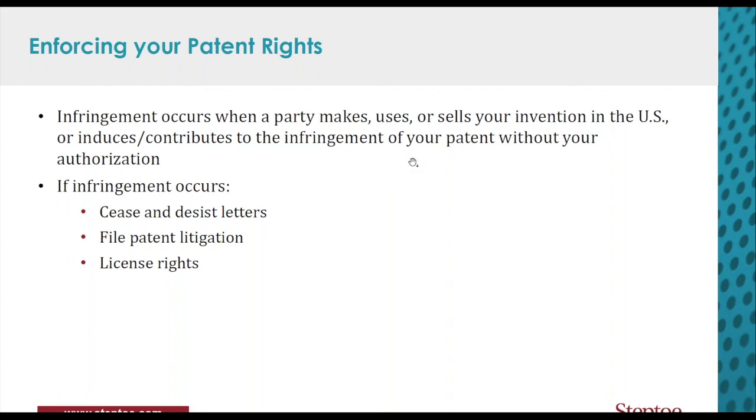You can file a patent litigation lawsuit. So you can bring a lawsuit against them asserting your rights and saying, here's my patent and here's why I think that this other person is infringing.